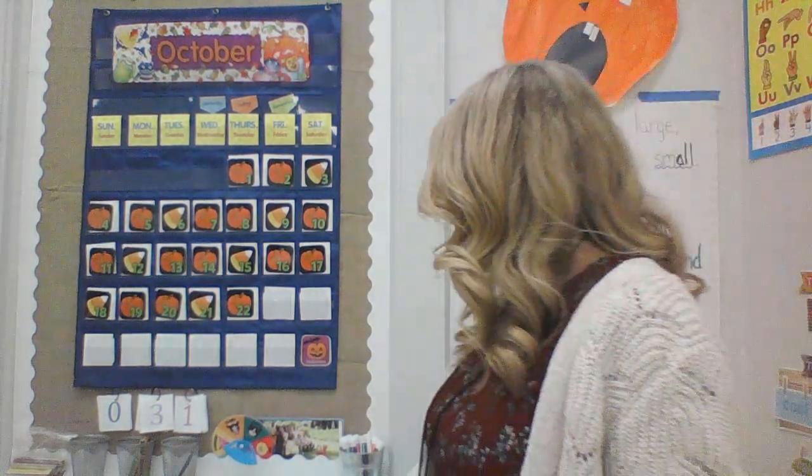All right, my friends, I want to go over our sight words today. So let's do that. We have our sight words to look at. Are you ready? Can you tell me what word this is? I. This is the word I. Can you write the word I with me? Yep, it's a pretty quick one.